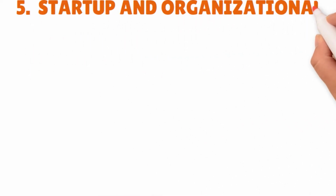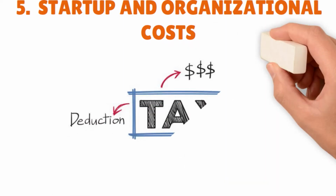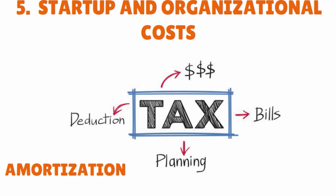Number five, startup and organizational cost. This is very important also that you have to think about. Our first small business tax deduction comes with a caveat. It's not actually a tax deduction. Business startup costs are seen as a capital expense by the IRS because they are an investment in your business, because the money hasn't actually left the business. It was just transformed into an asset. So deductions for capital expenses typically occur over several years. In accounting terminology, this is known as amortization. So you're amortizing the startup cost, and this helps ensure that the business accurately evaluates profitability year over year.